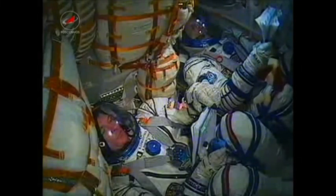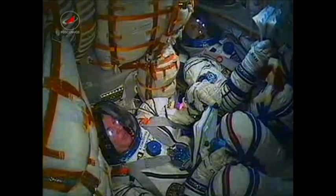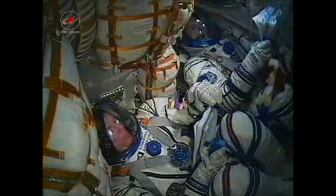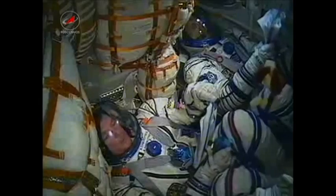150. You hear inside the capsule as the crew is making their way into orbit. Again, you can see here on the bottom of the screen Alexander Samokutyaev, and next to him Andrey Borisenko, out of view Ron Garan. I don't think we can see it, but we felt it.